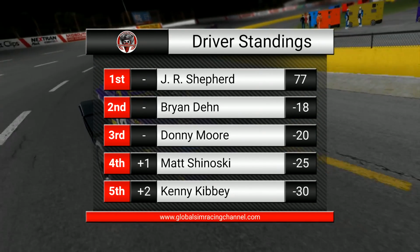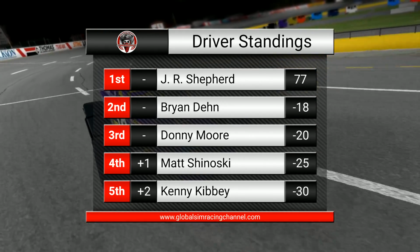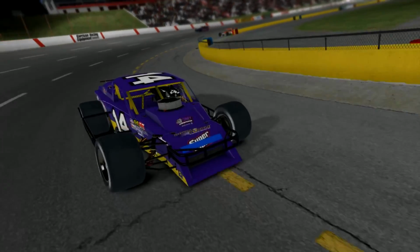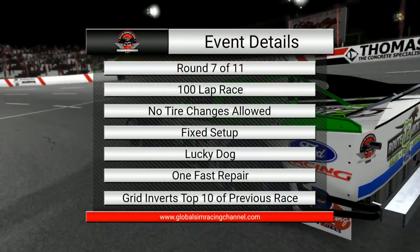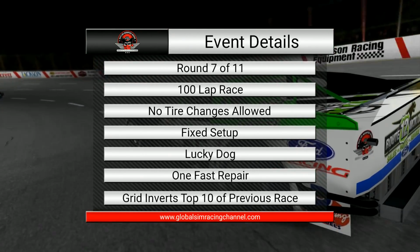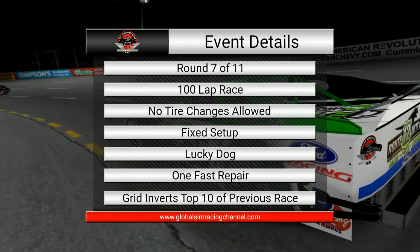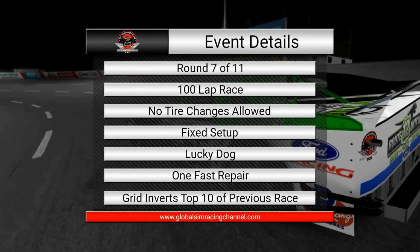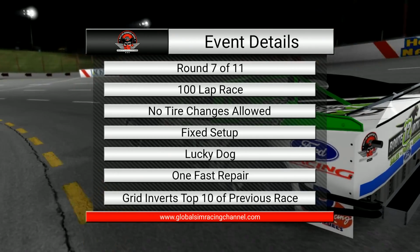And Taylor, tonight we've probably got several viewers here that haven't been with us before. Why don't you let them know what we've got in store for them? Well, of course, then. The Bootleg Outlaw Modified Series is by far a really excellent short track series. This is the 7th round of 11 races that they hold. So we're a little over halfway through the season, so only 4 races remaining before the end of the season.